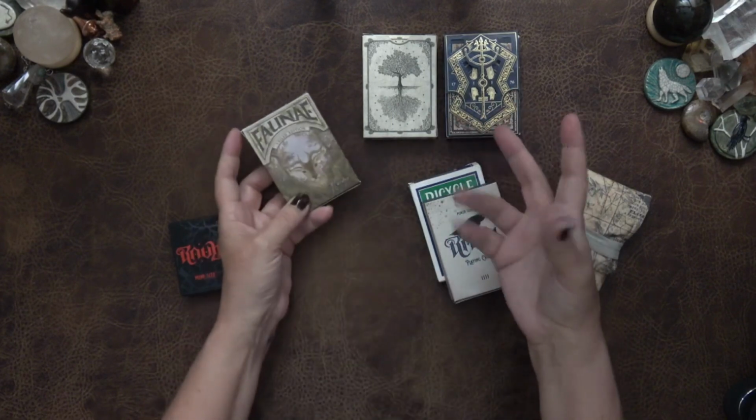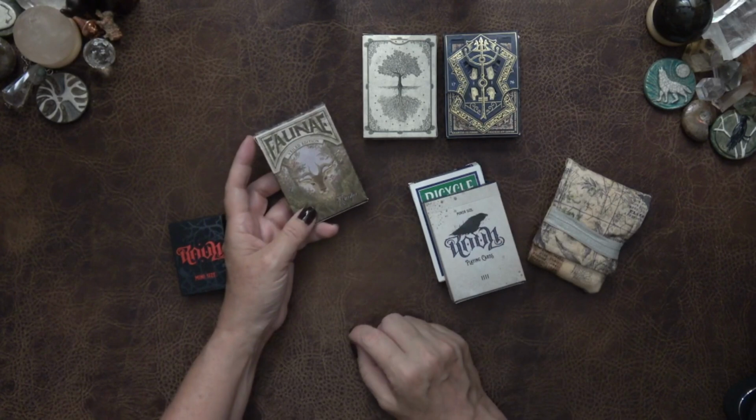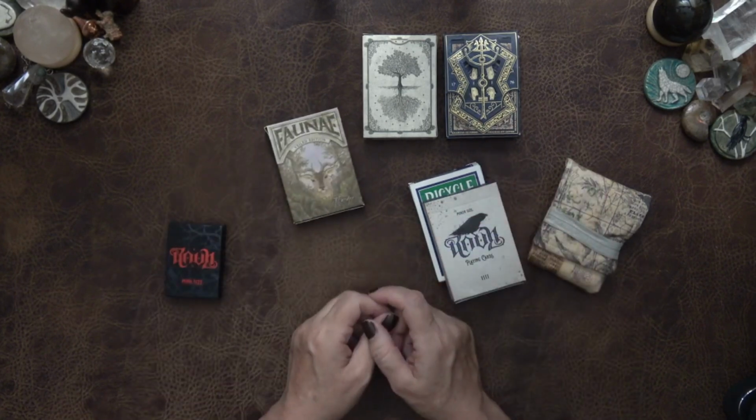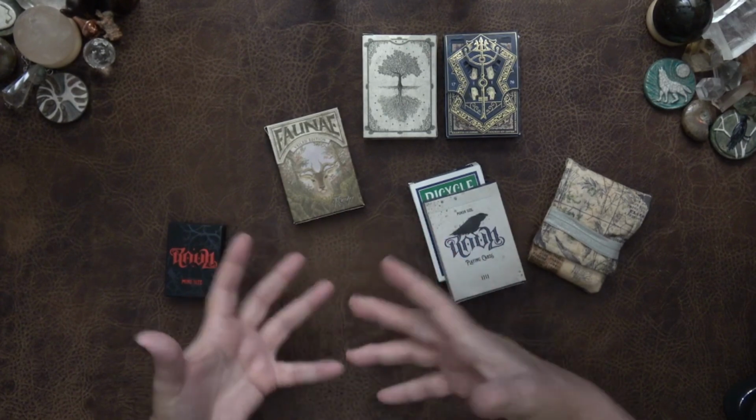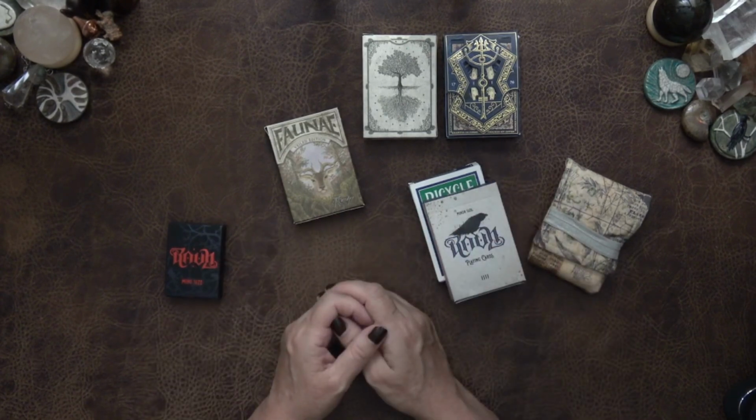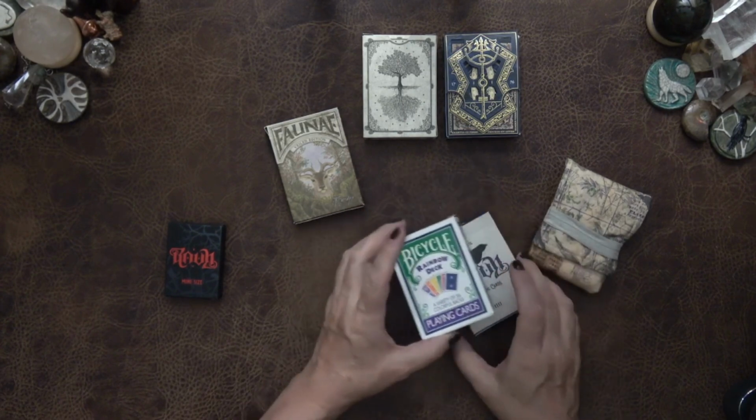But these are all like indie decks, right? These are not, I guess that's what you would call them, although I think that's more of a tarot term, but these are decks that are more indie. You're going to go to independent publishers' websites, versus say like a bicycle deck.